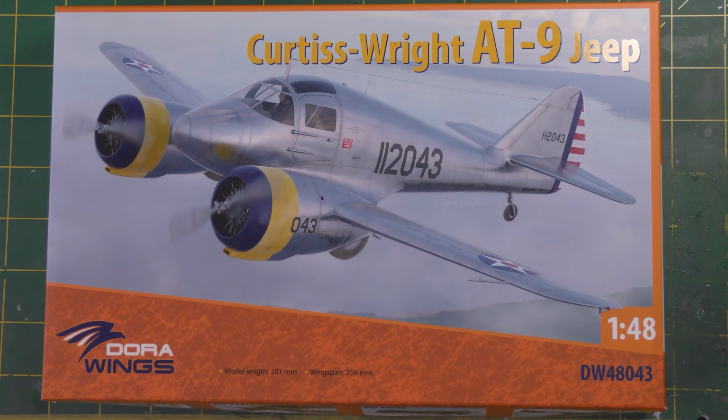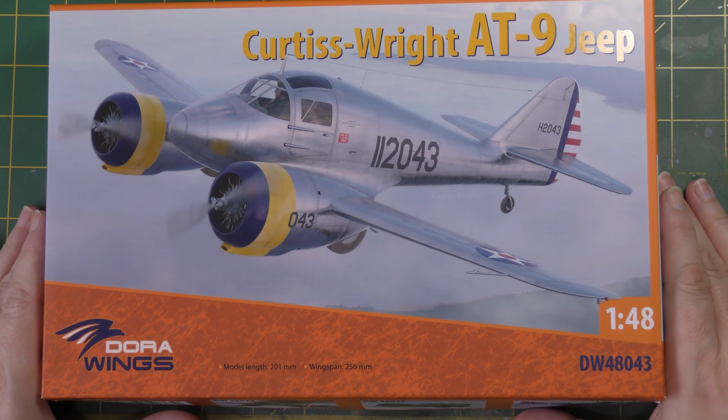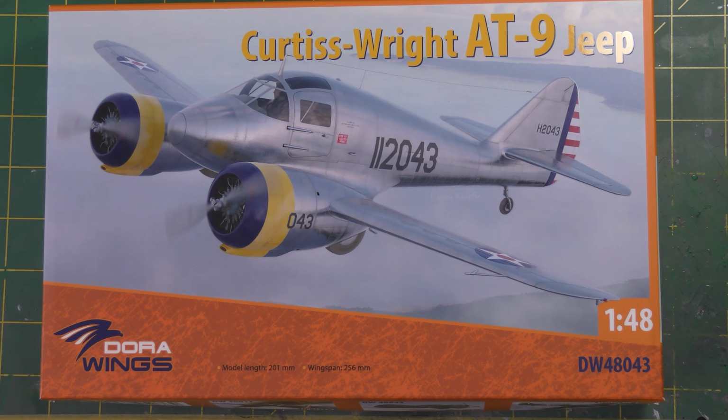My schedule is so full of late, I don't know when I'll ever get onto half of these things, but hey ho. There's a fine line between being a modeller and being a model kit collector, I think. I seem to buy them at a rate that far exceeds my production, but I think we're all guilty of that. Anyway, there you go, another lovely, lovely kit from Dora Wings.